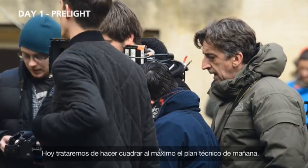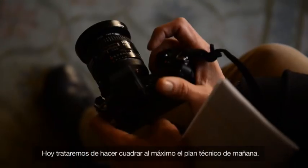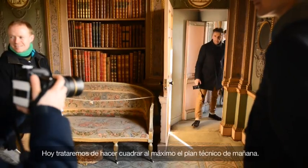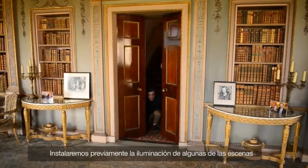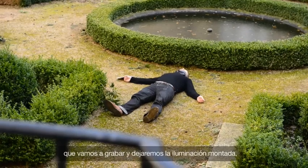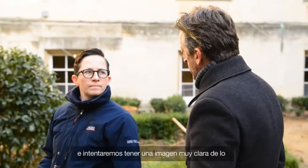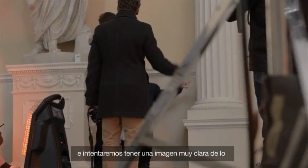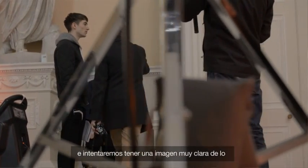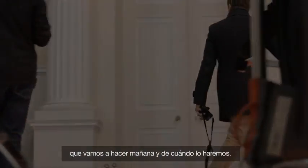Today's all about trying to get as much worked out about how we're technically going to go about what we're doing tomorrow. It's called pre-light days, so some of the scenes that we're going to shoot, we will literally pre-light and leave that lighting set. We will block the movement of the film, try and narrow down some of our planned shots, think about our schedule, just try and get everything balanced and have a very clear picture of what we're doing tomorrow and when we're doing it.